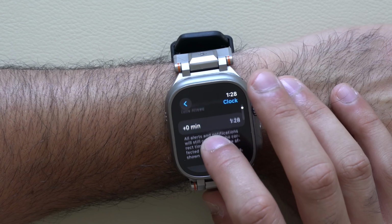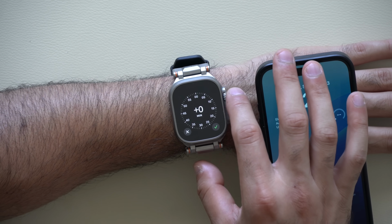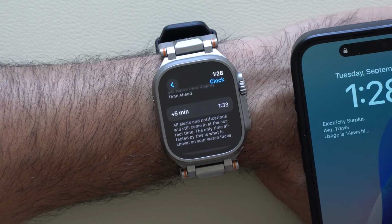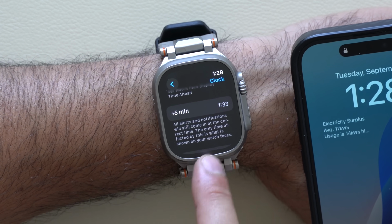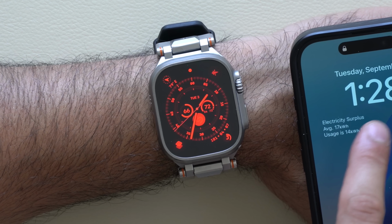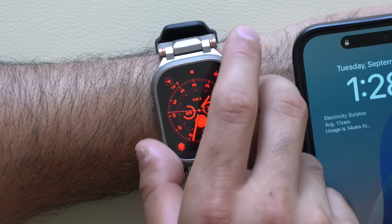But going up, you can also offset the time from the iPhone. So if you like to increase the time by 5 minutes to always be 5 minutes ahead, you can do so. So here you see now my Apple Watch says it's 1:33, while my iPhone is still saying that it's 1:28. This way, I'm not going to confuse myself.